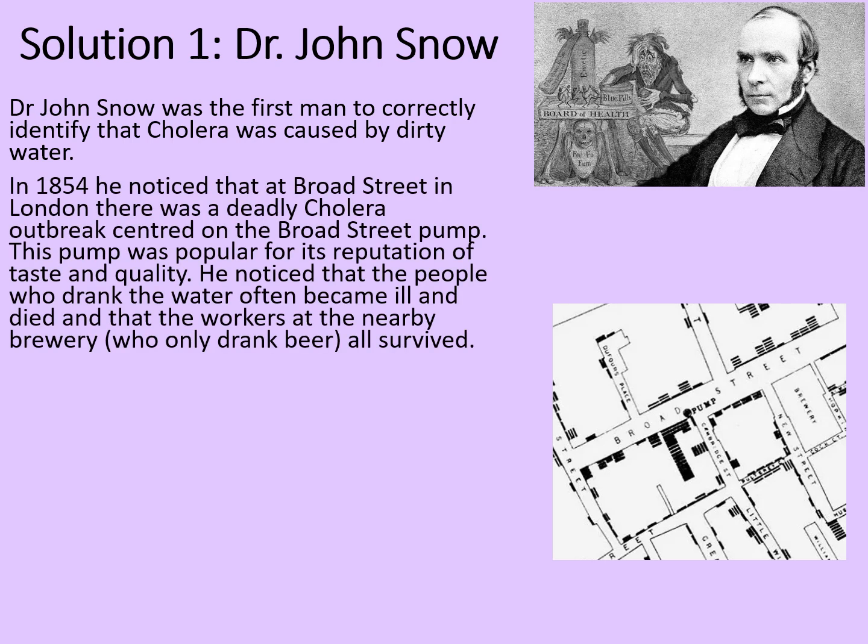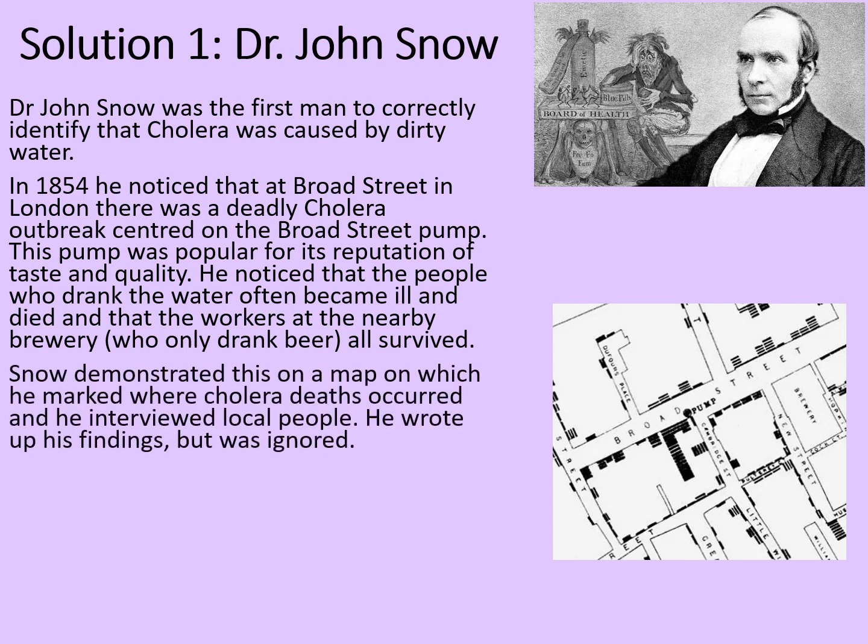In 1854, he noticed that at Broad Street in London there was a deadly cholera outbreak centred on the Broad Street pump. This pump was popular for its reputation of taste and quality. He noticed that the people who drank the water often became ill and died, and that the workers at the nearby brewery, who only drank the beer, survived. Snow demonstrated this on a map on which he marked where cholera deaths occurred, and he interviewed local people.